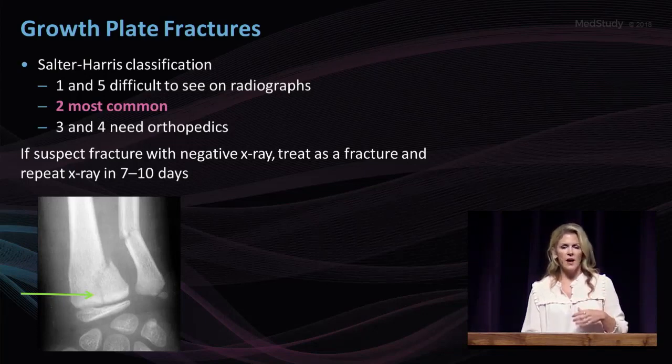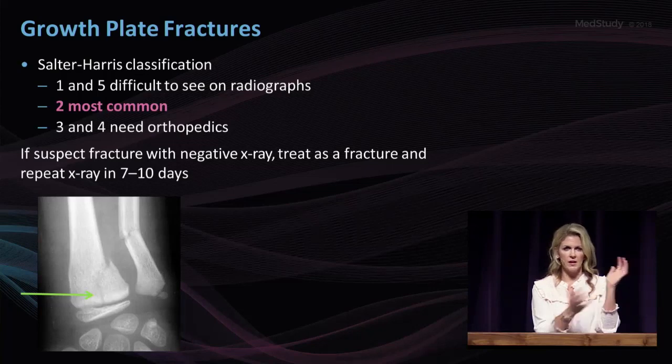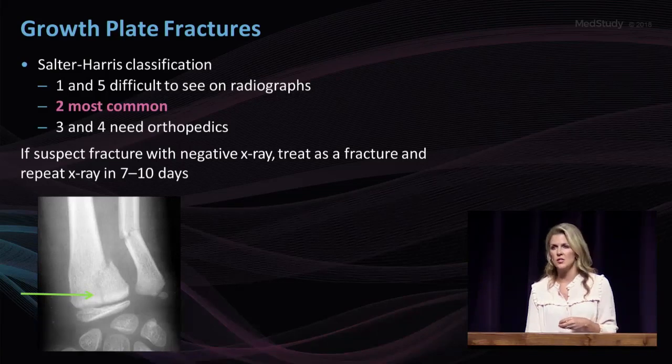Fives are similar. If you don't see a growth plate at all, you're just not sure if their growth plate is closed or if it actually just got smushed together. You can figure that out by x-raying the opposite side. And if that growth plate is open and this one's smashed, then this is probably a Salter-Harris 5. Salter-Harris 2s are the most common. 3s and 4s do need consultation to ortho because those are considered unstable fractures.